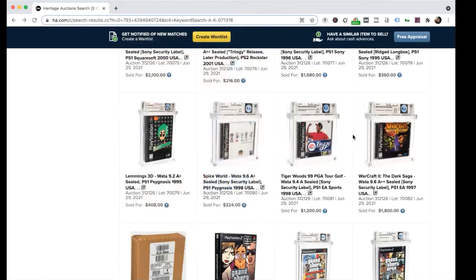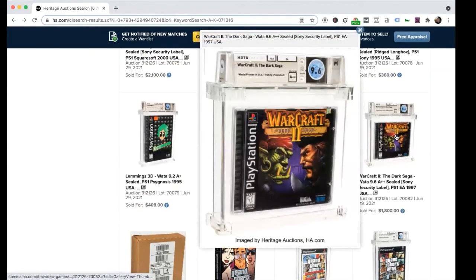Yeah. So this Warcraft 2, the Dark Saga, 6A++, used to be my game. Talking about that a lot these days. I sent this thing in, and I'm like, man, this thing is a sure shot at getting a 9.8. It's just beautiful, and I'm going to keep it. It's fantastic. I love it. I had it for a long time. And I get it back. It's a 9.6A++. And I'm like, what the hell? So I just sent it off to Heritage, and it sold. I don't know who was looking that information up in Clubhouse, but they're like, yeah, this is one that sold down. I'm like, oh, that was my old copy.